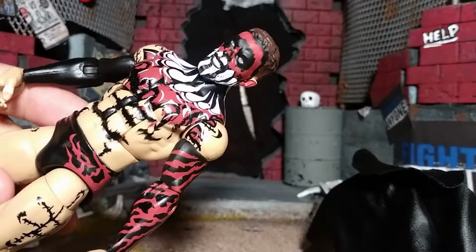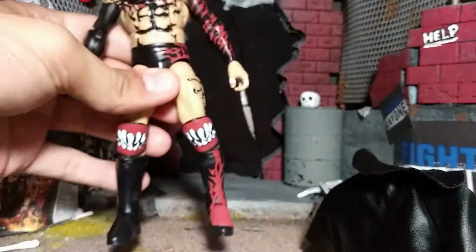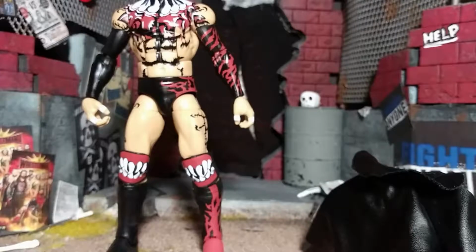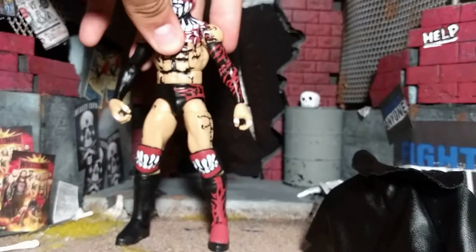Look at that. People were complaining that the red was a little too dark. I don't seem to mind. The paint is actually pretty good on this compared to the two Ultimate Edition Finn Balors that I have. Yeah, it looks good. Has the beard, he's rocking the beard, the fade. Looks really, really good.